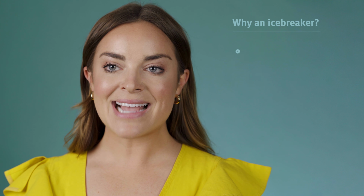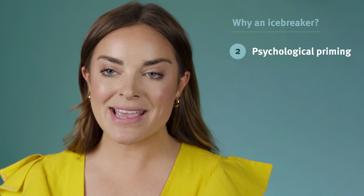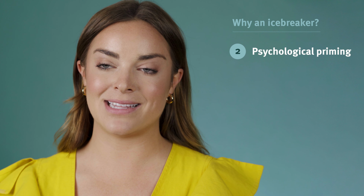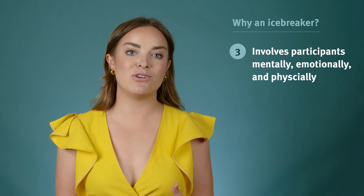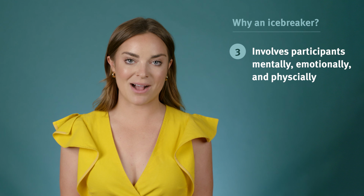Second, it's psychological priming. It gives everyone a chance to speak and feel part of the group before they're contributing in a high-stress way. This can also reduce the sense of isolation. Third, it also primes your participants to improve their learning. It gets them involved mentally, emotionally, and physically. It can help pique their interest and prime them to think outside of the box.